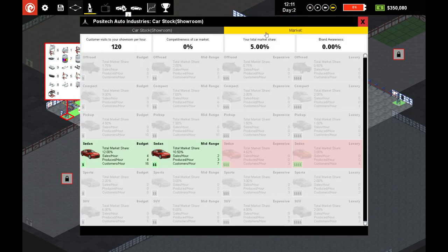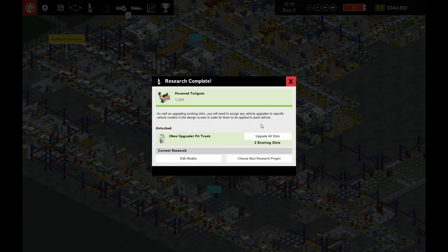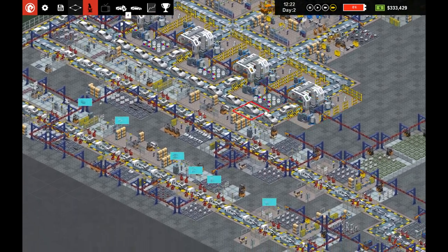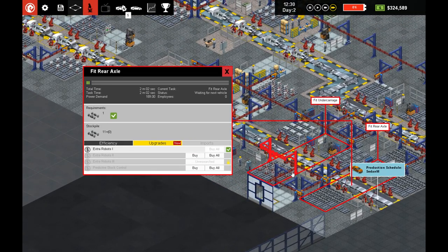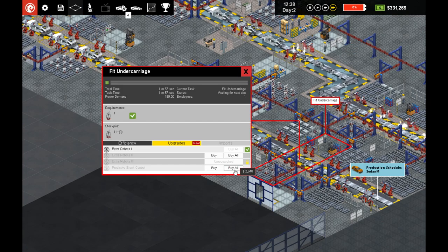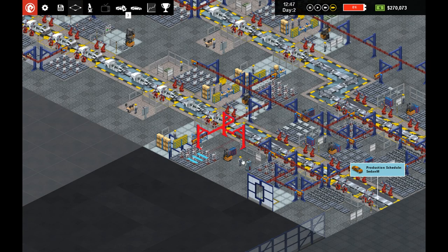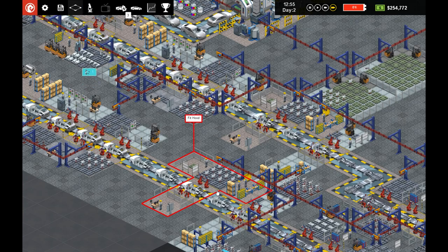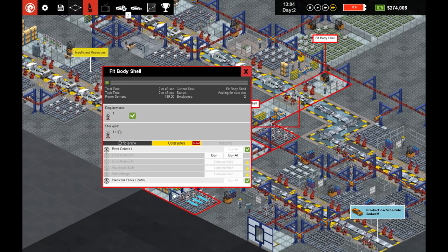Not at market. Right, let's design a luxury car then. I think that's our next goal. Here we go, upgrade all slots. Okay, what else can we upgrade? So, anything there in the upgrades? No, just robots. Predictive stock control. Yes, please. So we should now, in theory, not have too many issues with stock because it should always be coming in as it's being used.